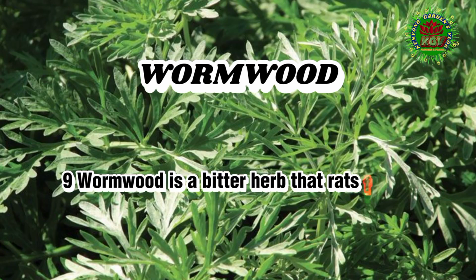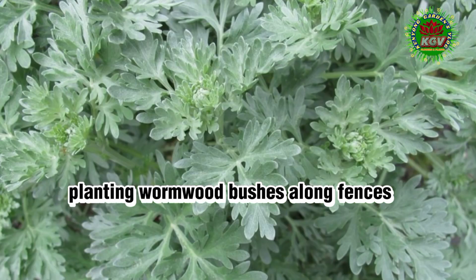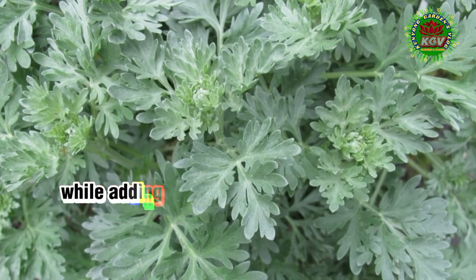9. Wormwood is a bitter herb that rats find unpalatable. Planting wormwood bushes along fences or near entry points can help deter rats while adding a touch of greenery to your garden.